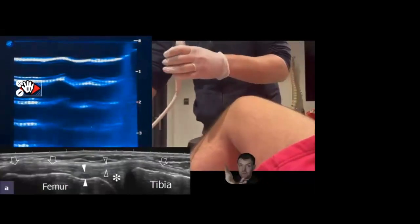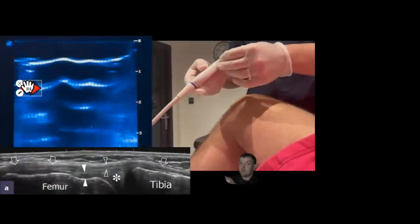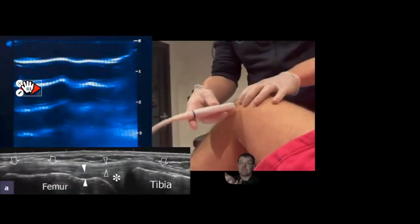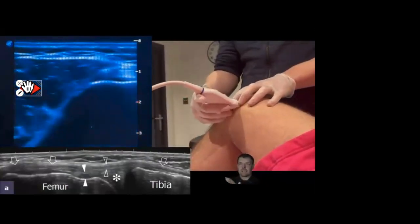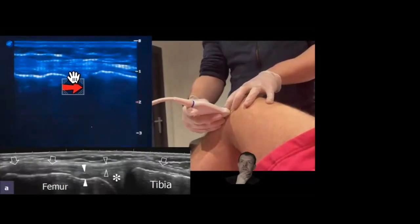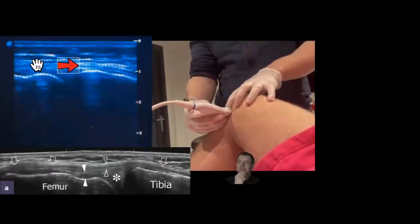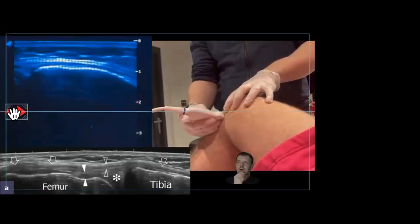Yeah, so if you've tilted it in the wrong direction or heel-toed it a bit too far, you won't see anything. It will be black. Yeah, so you'll see some bits really black and then some bits really dark. Here we go. So there's the meniscus in there. Femur, tibia, medial collateral across the top.